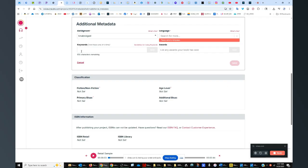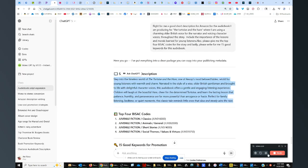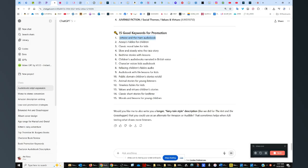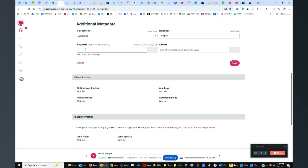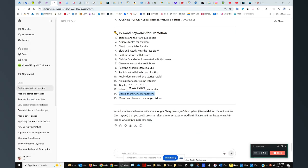Now, it is abridged. It's not the original, certainly not the original from Aesop from before Christ, 600 BC or whatever it was. Now the keywords, this takes some time. I'm going to push pause here. I'll do the first one. I'm going to show you how I do it, and then I'm going to push pause so you don't have to watch me do all the keywords. Add. So we have that one there. All right, I'm going to click pause.